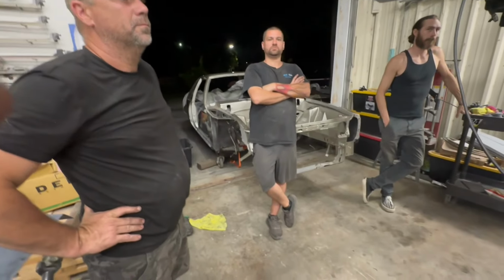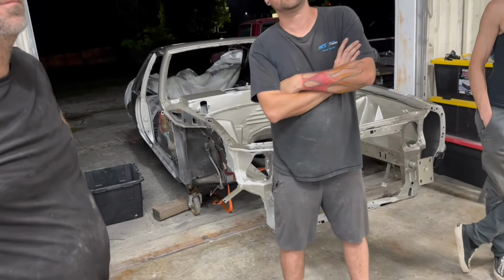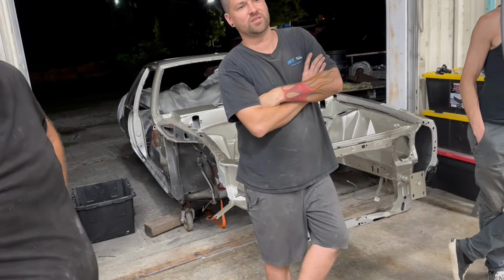And look, that's Randy's donor car back there. That's a '79 pace car that he had to take the door off of. He told us just to pull parts off of it, whatever we needed. Look, that's crazy, ain't it?